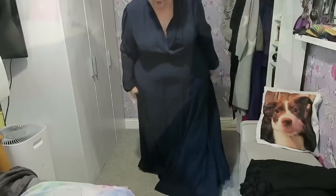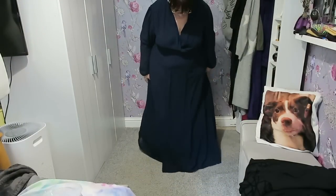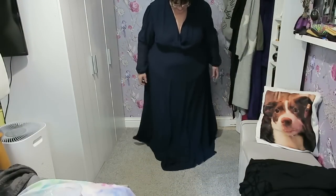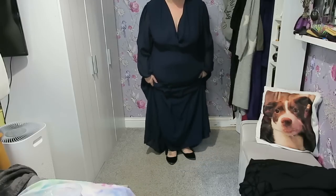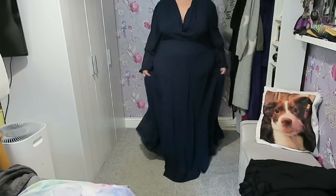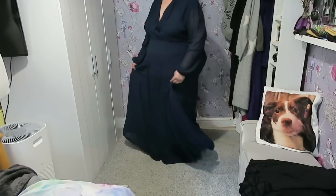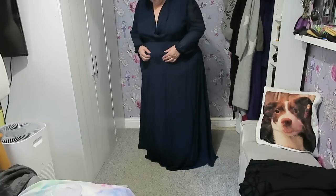And it is too long. I'll angle the camera down and you can see. So if I wore heels, I could probably get away with this. But I don't wear heels, and as you can see, it's actually dragging on the floor. There's where I would want it to be, really, so that my feet poke out. So I think I'd have to have quite a big heel as well to be able to get away with this. It really is very long, and it's a comfortable fit here.